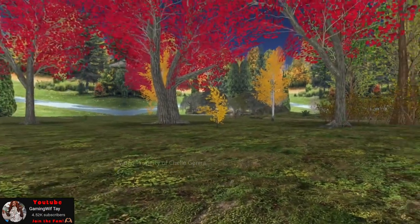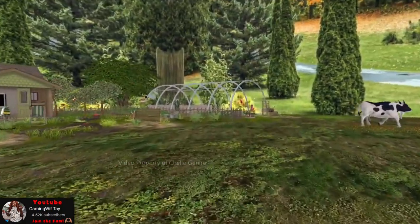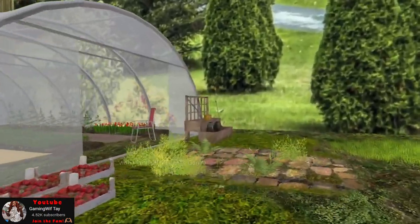I want to show y'all this. I don't know if y'all can see from a distance. I want to show y'all that after I finish with the farm. So, y'all hear the bees over there? Yes, I have bees. Because I need my honey.